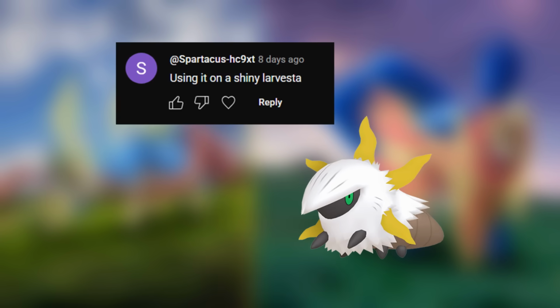So first of all, we have shiny Larvesta, which I think was an excellent choice that I didn't actually mention in the last video. Shiny Larvesta is extremely rare. Now shiny Volcarona is actually pretty decent to use as a fire type attacker as well as a bug type attacker, so it wouldn't actually be a non-usable Pokemon. You can definitely use it as well.